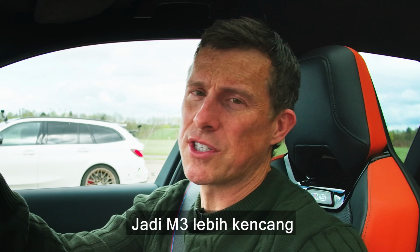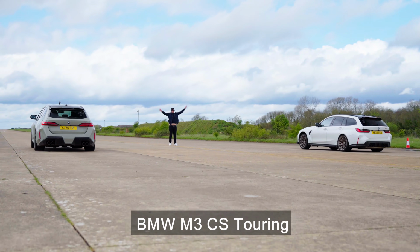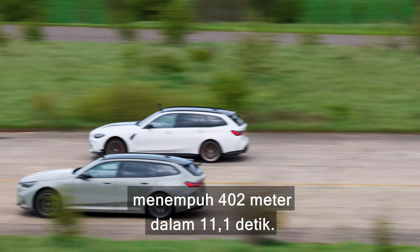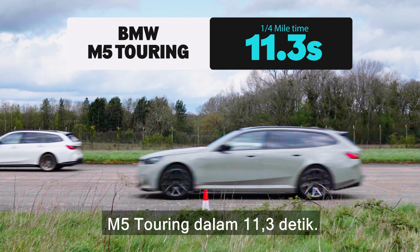So the M3 was the quicker car, but how did the cars' times compare? The BMW M3 CS Touring completed the standing quarter mile in 11.1 seconds. The M5 Touring took 11.3 seconds.